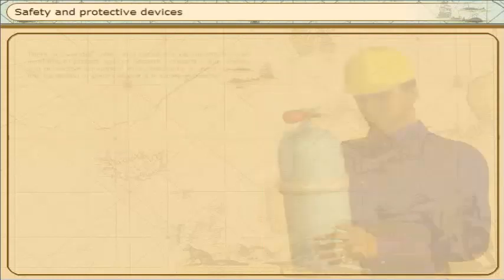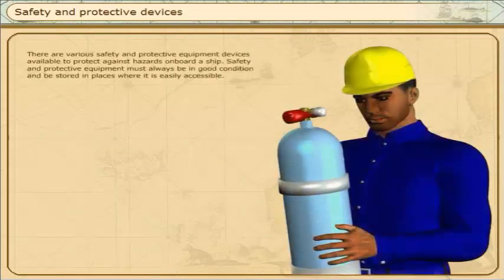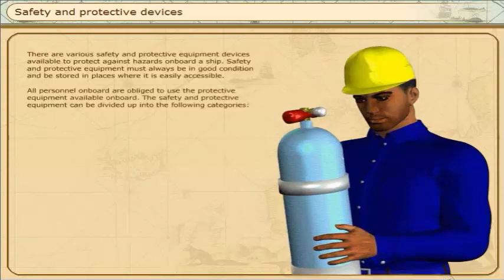There are various safety and protective equipment devices available to protect against hazards on board a ship. Safety and protective equipment must always be in good condition and be stored in places where it is easily accessible. All personnel on board are obliged to use the protective equipment available on board.